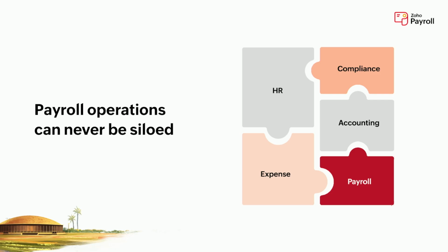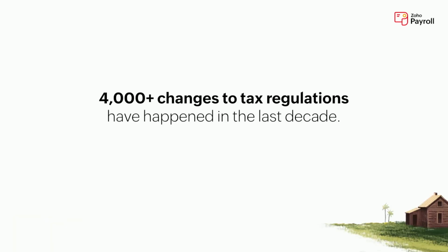And here's a number that surprises most people. Over 4,000 changes to tax regulations have been made in the last decade. That's your federal, state, county, and local taxes, covering everything from your filing deadlines, your deduction tables, your thresholds, your forms, you name it, it's there. And these changes have a direct or indirect impact on payroll. And that is the reason why payroll operations can never be considered as a background task. It's a live evolving function which always needs constant attention.